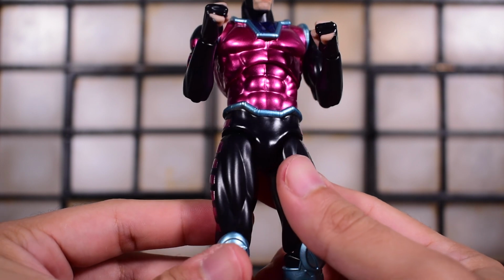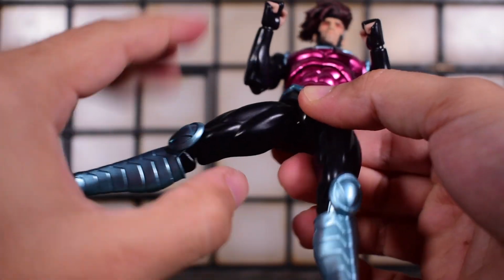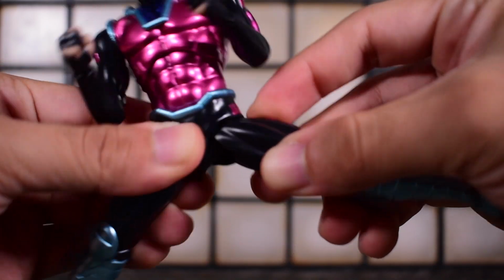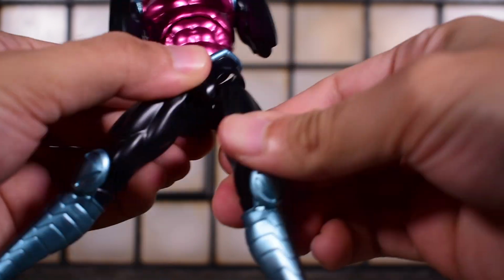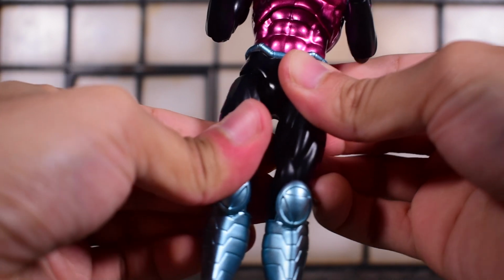I think the arms would pop off on those, or the leg. I forget which one. But so far, so good here. It bends out about this far. You can see I'm being extra careful because I don't want this purple paint to rub. And it does have a little bit of a drop down feature, nothing significant though.